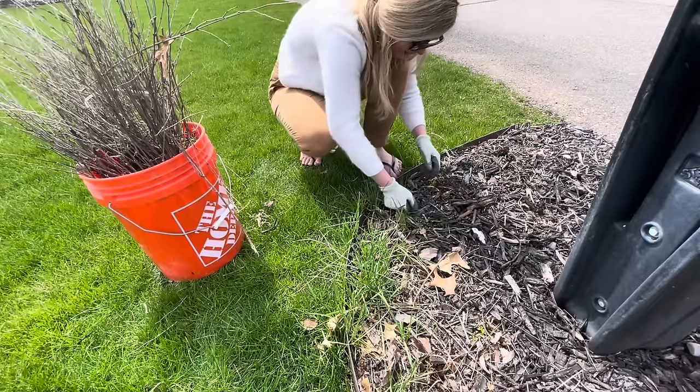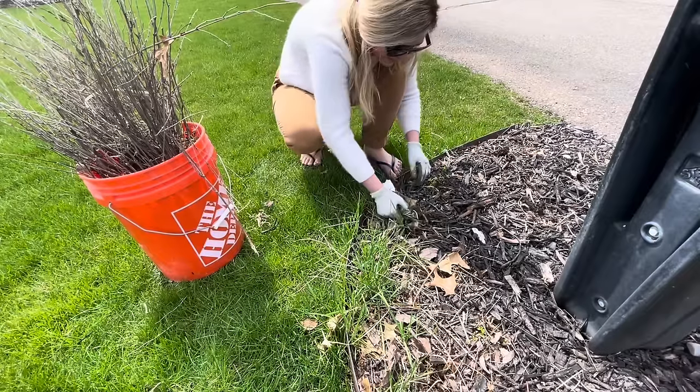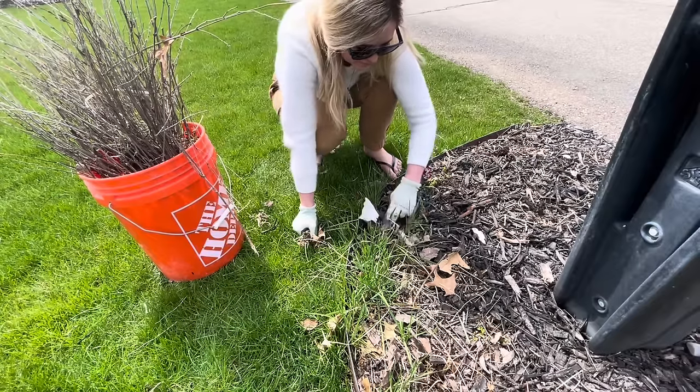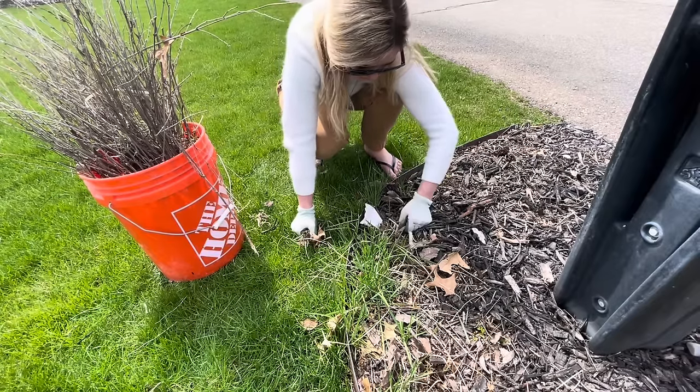Salvia right there. It's already starting to pop up. So by the time the pansies are done, the salvia will take over.